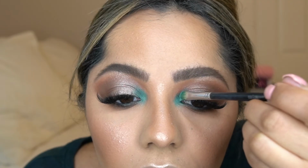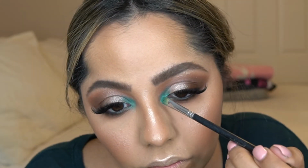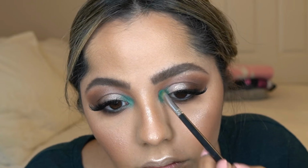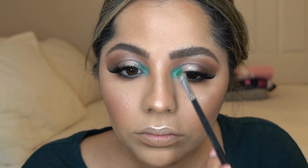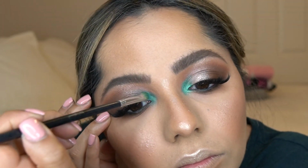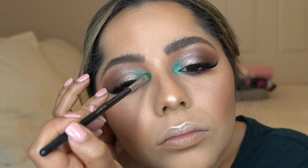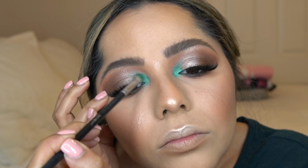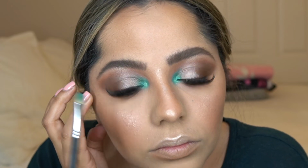And this is also straight from the Jaclyn Hill palette. It's in this shade Pool Party, and it totally reminds me of a mermaid's tail, or just the name Pool Party. It's just that really pretty sparkly teal color, and I think it looked really nice on top of that aqua blue. They're all in that same color scheme, and I really liked how it turned out, and it's definitely something different and out of my comfort zone in terms of makeup to add a really nice fun pop of color.